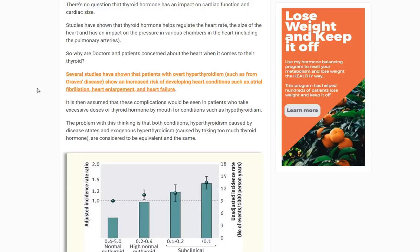And so how do you think that you would experience that as a patient? That's experienced as a heart palpitation, right? You're feeling your heart pounding, like beating in your chest. That's why it has that secondary effect.